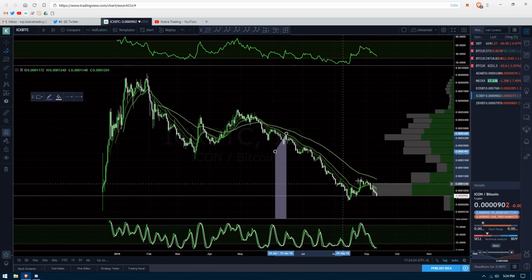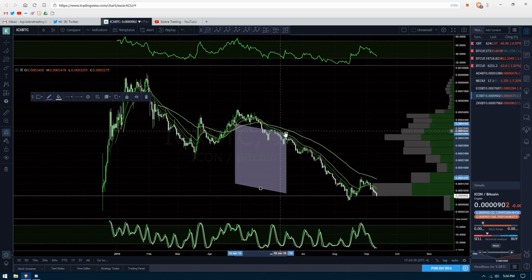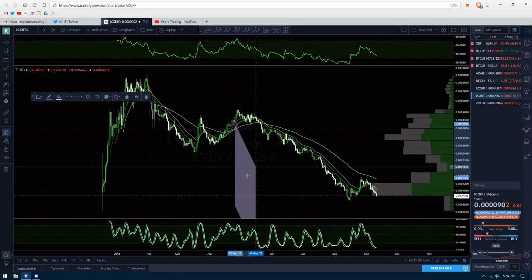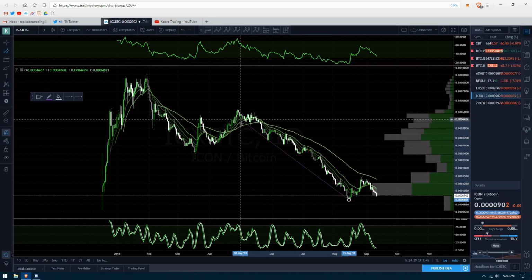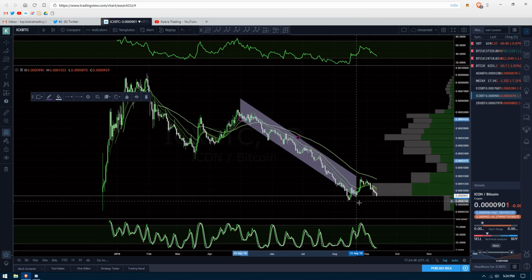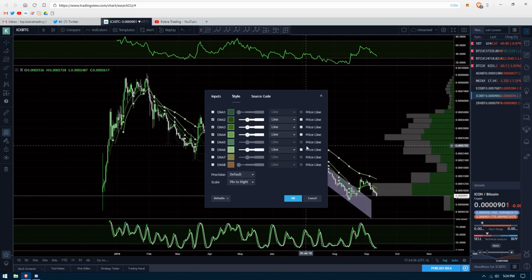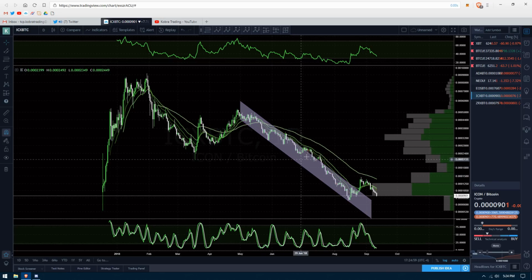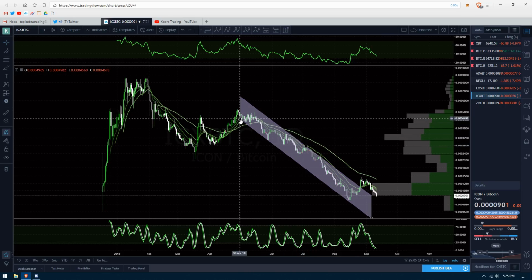Going from, that's wrong. Hold on. Where did we go? We went from here. This whole thing got all messed up. Yeah, there we go. We had this long downtrend channel, and it was just really not looking too great. So what ended up happening was we broke out of this, and God, man, my chart is all jacked up today. I gotta fix my mouse. There we go.